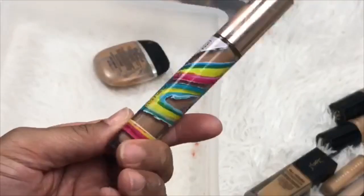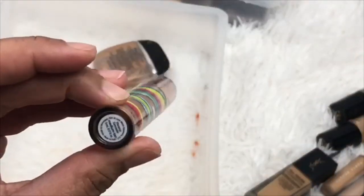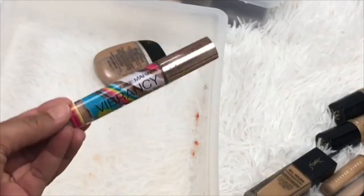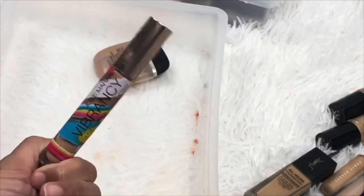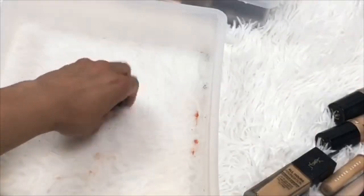This is my Josie Maran Vibrancy Concealer in the shade Medium Tan. I love this concealer. I've talked about it so many times. It just gives you a really good hydrated under eye. It has argan oil in there, so it's going to hydrate and moisturize under the eye as well as depuff the under eye. So I love this concealer.